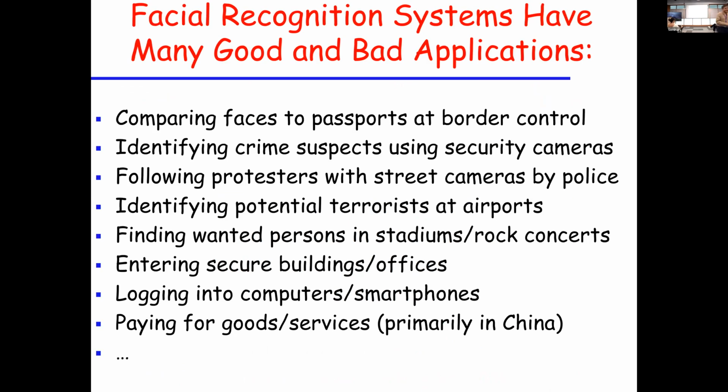So first of all, we have to understand that facial recognition systems are extremely important today. They are used everywhere. Whenever you cross national borders, your face is compared automatically with the passport photo. The police is identifying crime suspects using security cameras. In places where there are violent protests, the security services might use facial recognition in order to identify the people who are leading the crowd.